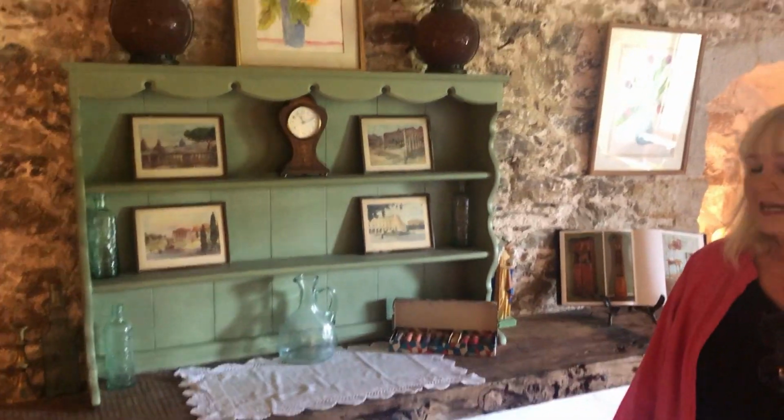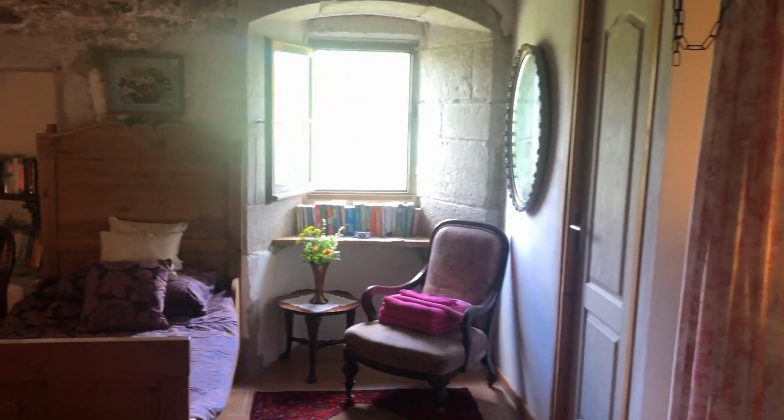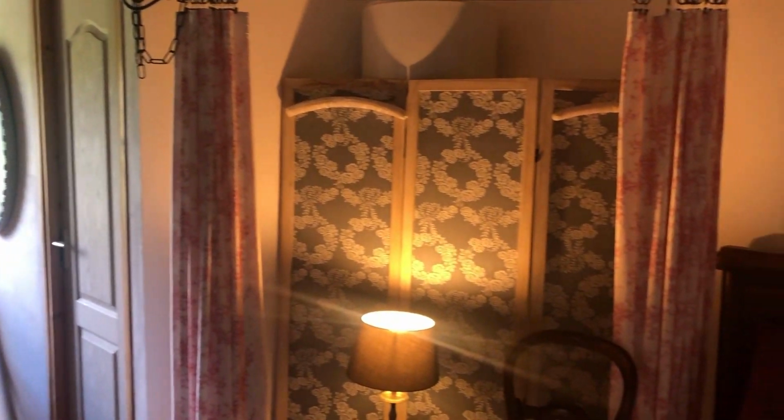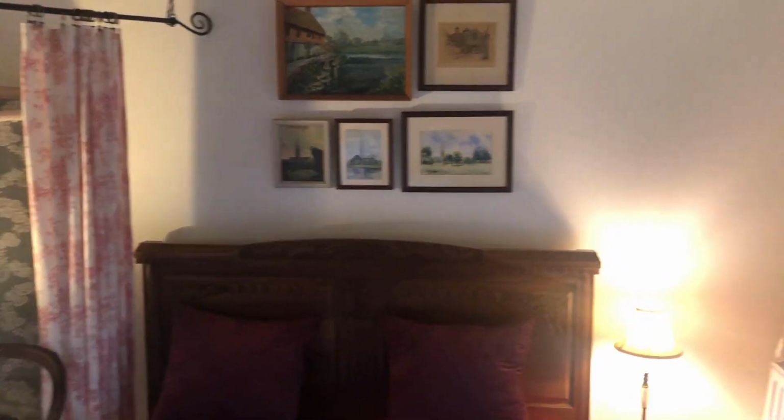So as you can see, it's a very pretty bedroom. This was originally a scullery, a back kitchen when we bought the house. And it took us a while to get round to thinking that we could actually use this as another bedroom. And we think it makes a very pretty bedroom indeed. So there is a theme that I'll talk to you about in a minute.